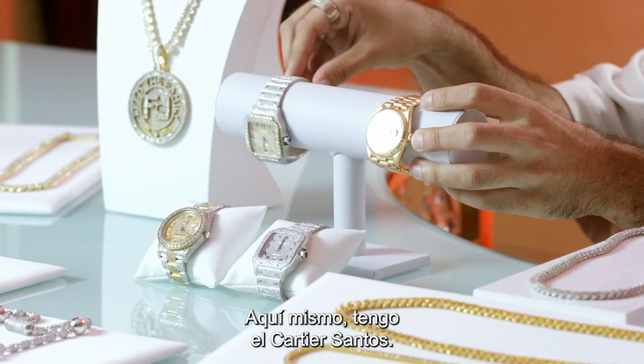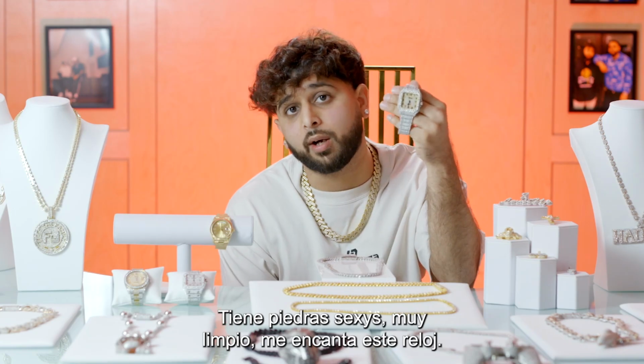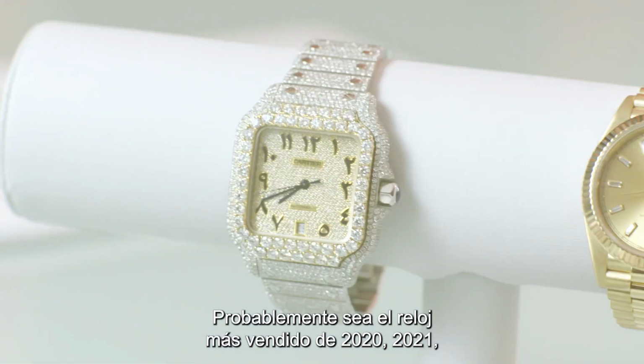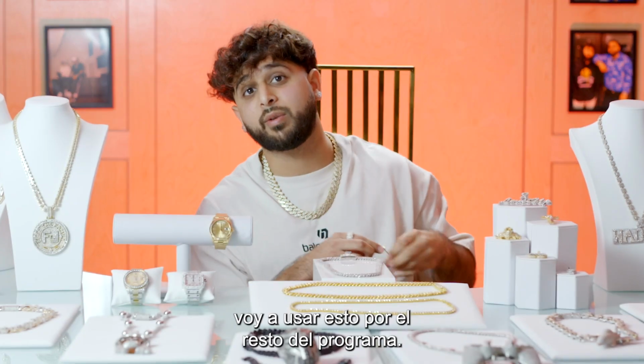Right here, I've got the Cartier Santos. It's a two-tone with the big boy bezel, and it's made with an Arabic dial. It's got all sexy stones in it, very clean. I love this watch. It's probably the hottest selling watch of 2020, 2021. I'm just gonna wear this for the rest of the show.